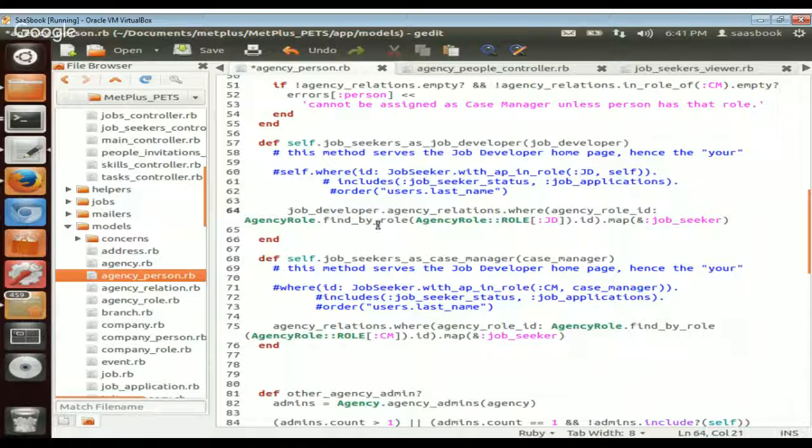Yeah. Okay, so job developer, find agency relations for the job developer where the agency role ID, the agency relation record is for this job developer in their JD role, because they may have a CM role as well. Dot ID map, all the job seekers associated with that job developer. Okay, so job seeker is a job developer.